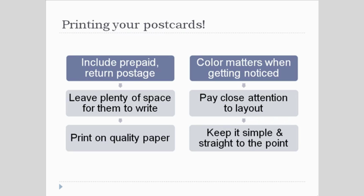Photo postcards are another good option. They're very good at attracting the immediate attention of your prospect and sometimes hold the extra benefit of being kept and even shared depending on your message. Now, when choosing the paper for your postcard, just use your best judgment and think about what catches your eye when you sort through your mail.